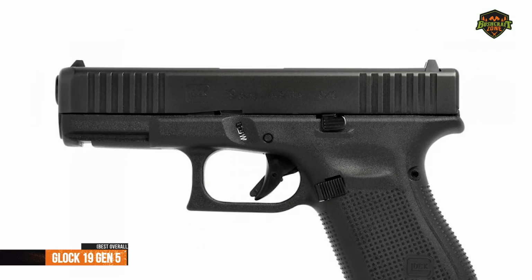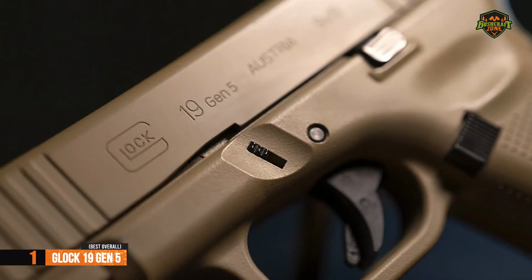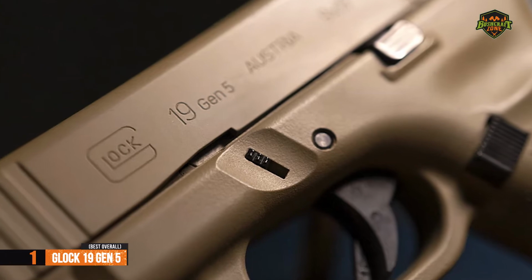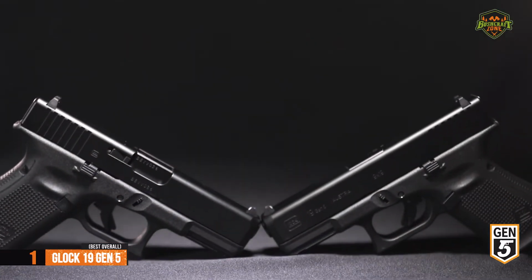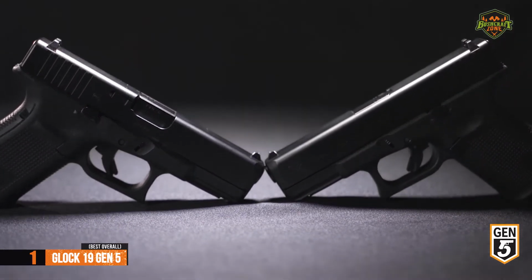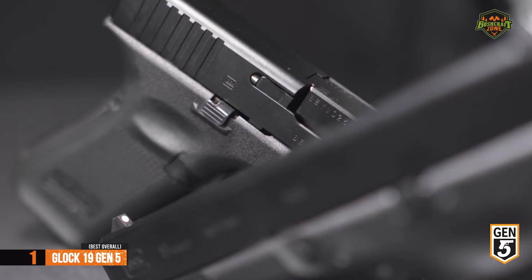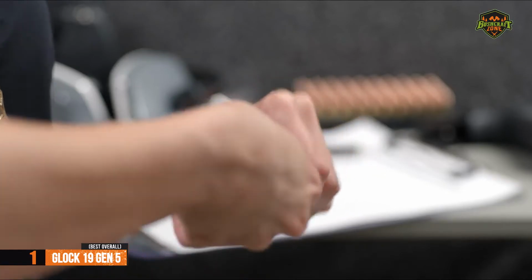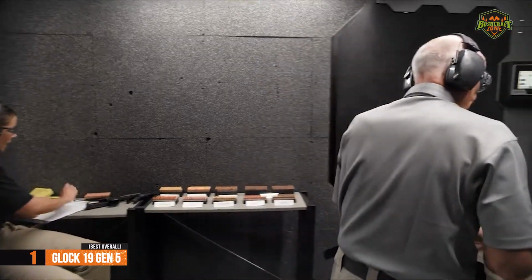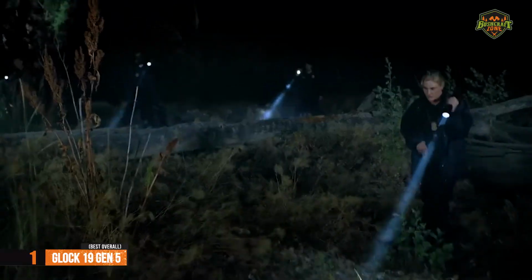And now, here we are with the long-awaited gold medal and title of Best Overall Handgun for Beginners available on the market in 2022. And the winner is the Glock 19 Gen 5. We're looking at a new generation of a handgun that combines the staple Glock vibe and reliability with the latest design improvements to improve durability, accuracy, and overall performance. Useful modifications improve the shooter's experience in situations of high stress, when fractions of a second are critical.